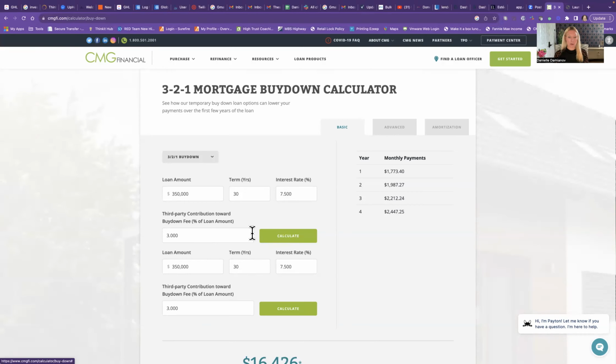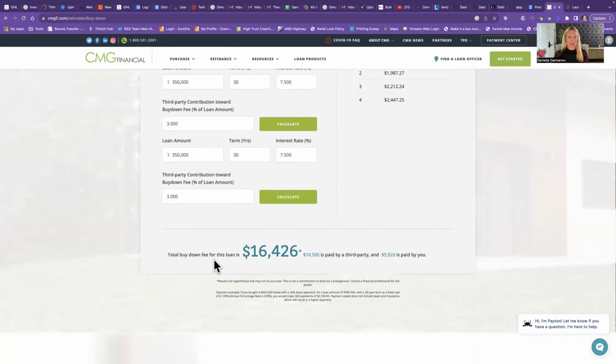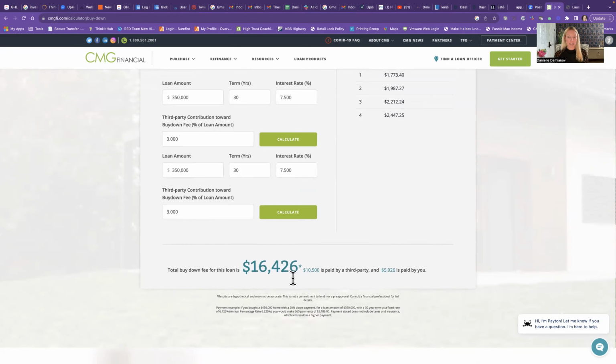Okay, so if we go here and calculate it, we see that the total buy down for the loan, if we're going to offer the 3% concessions, this is for the 3-1 buy down, okay, is $16,000. That means that year one, the interest rate is going to be 3% lower, year two, 2%, year three, 1%, and then it goes to the normal prevailing rate. So in order to get there, it's going to cost $16,000.